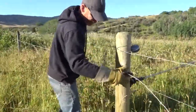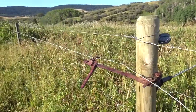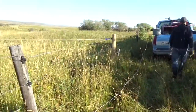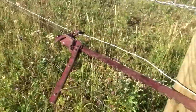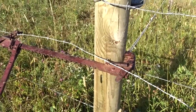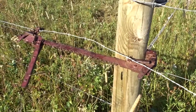Glen's using some fencing stretchers here to tighten the wire, because the spool will keep spinning, and so we need to do this in order to tighten the wire. We're going to put some fencing staples in here and secure it so that we can move on.